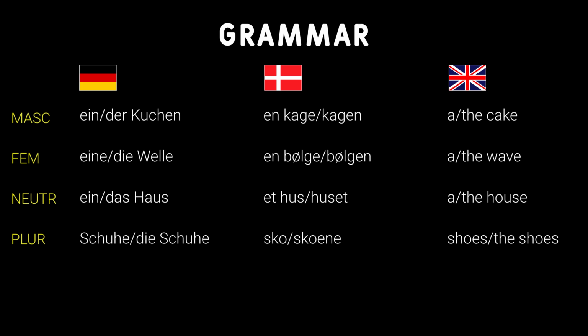So now suddenly the article is in the end. En bølge, bølgen, definite form, the wave, the cake, the article is in the end. Et hus, huset, the article is in the end, the et in the end, right? Sko, skoene, the article is in the end, the shoes. This happens when we have the definite article with a noun that has no adjective, right? The cake, the wave. Whereas before we had the big cake, it's now the article is in the beginning, den store kage. So that's a bit difficult, for example, for Germans who are learning Danish, because they have to differentiate between these two cases, right?